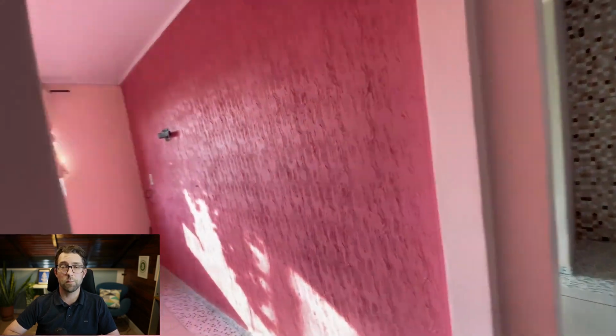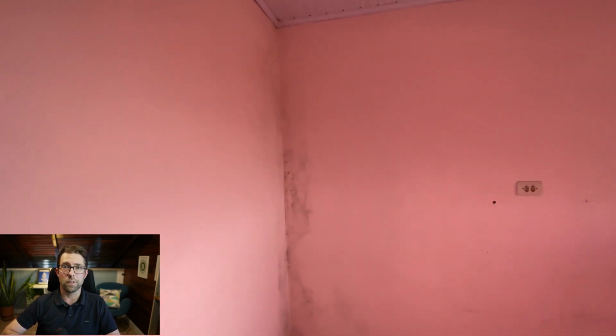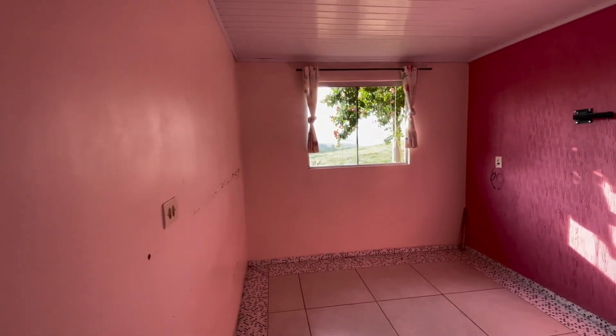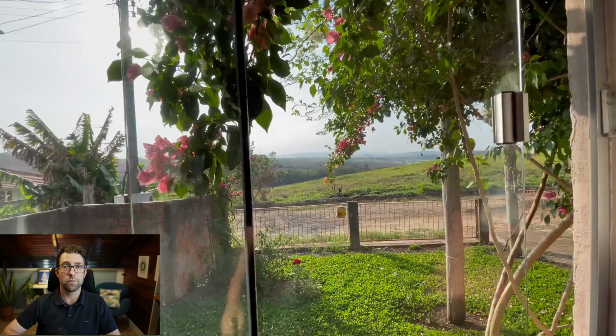And this is the second bedroom, very pink. And you can see some mold problems there on the left in the corner. So I'm not sure if there's a leak in the roof or something, but that would need to be resolved. But it's an okay size, and you have this lovely view of the countryside from the window.